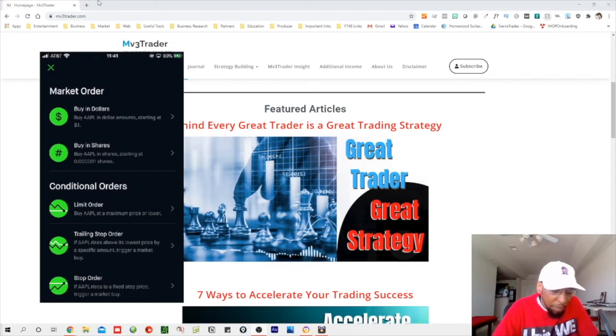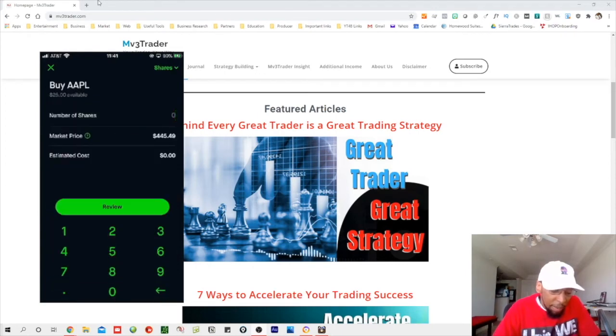And let's just say I want to place a market order and buy a full share. What I do is I go to buy in shares, and then I put how many shares I want to buy, and it's going to show me the market price and the estimated cost of making this trade. And of course, because you got to account for slippage and all of that good stuff.